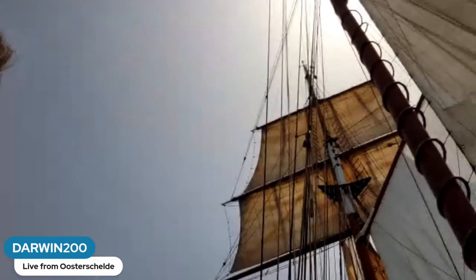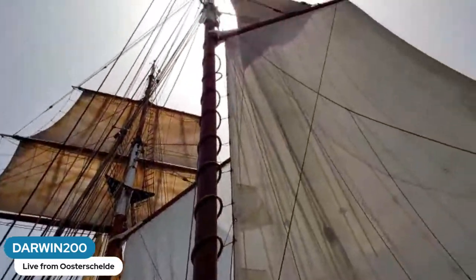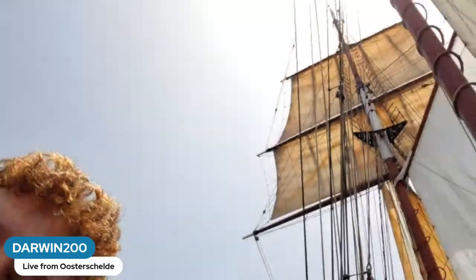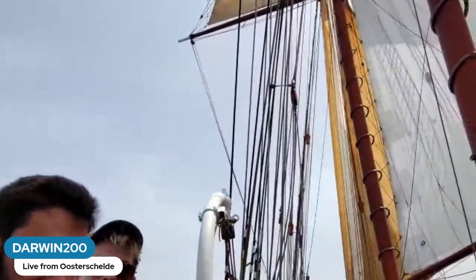I'm wondering if you've had a chance to get up there and help sail the ship. You've been up, Tom. Yeah, you've been up the rigging. Oh, right, yes. I went up yesterday with the camera and got some cool shots looking down with some people climbing up, so that will all be released soon. But yeah, it's an awesome view from up there. All right. Very cool.